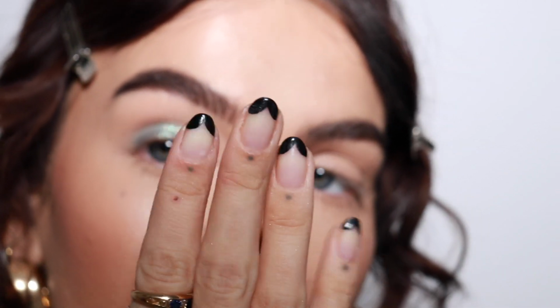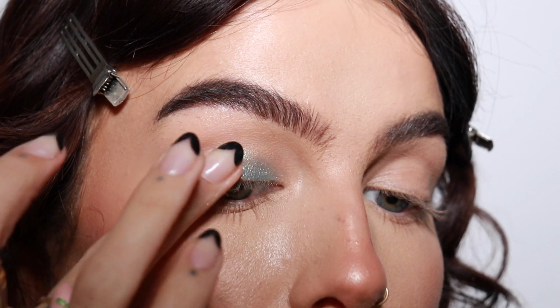Look at my nails as well, how cute. I did them earlier. I thought that was quite arty of me.